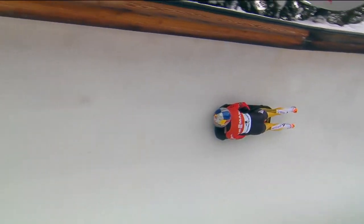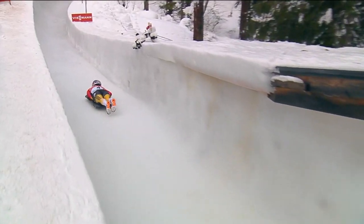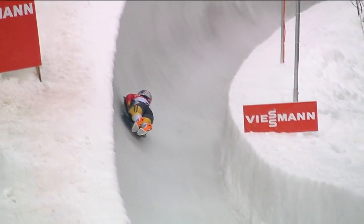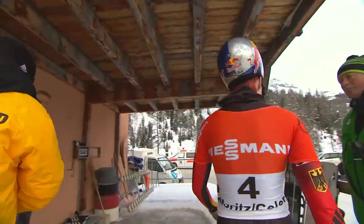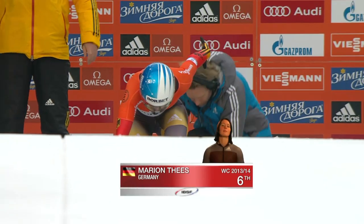Well, yesterday in the second run especially, we saw that a medium line there gives you a really nice flowing line through Telephone, Shamrock, Devil's Dyke, and then you avoid the big hits. I mean, she avoided the hit, but she still didn't have the speed. She was quick at the bottom, but actually a 5:42 start as well is not great.